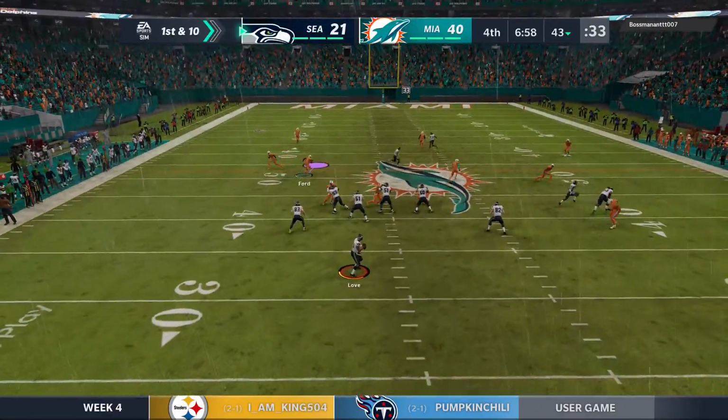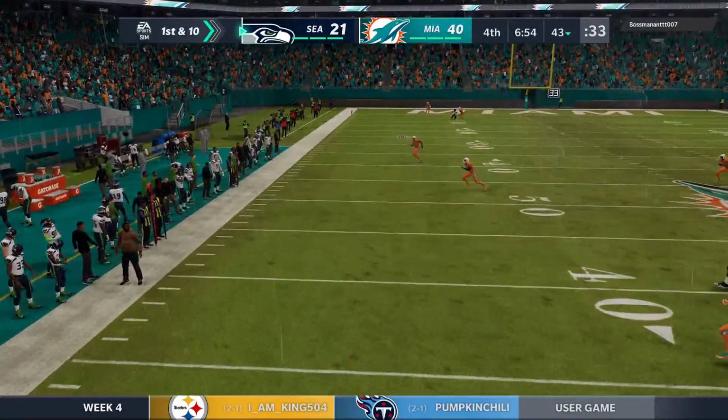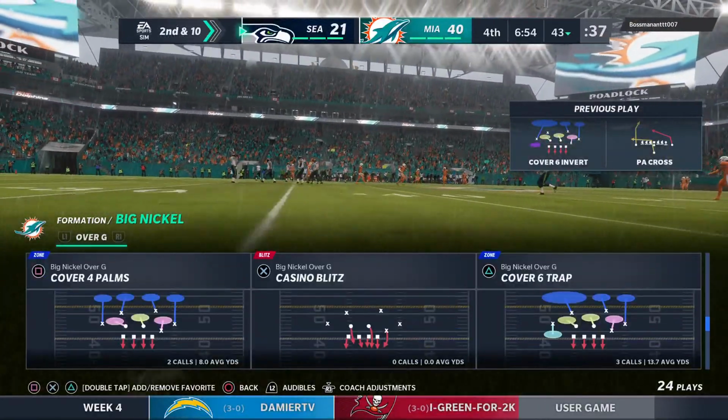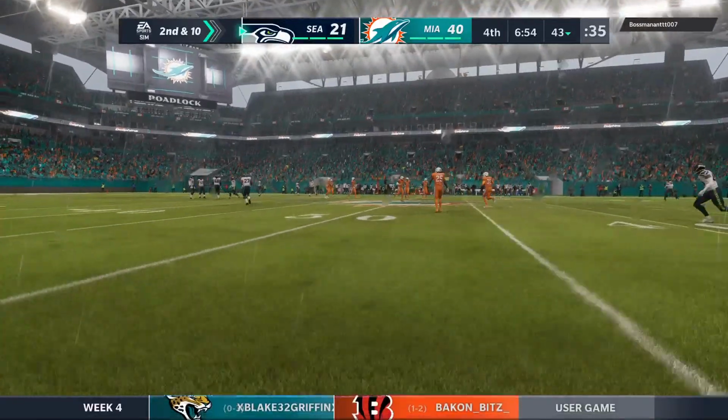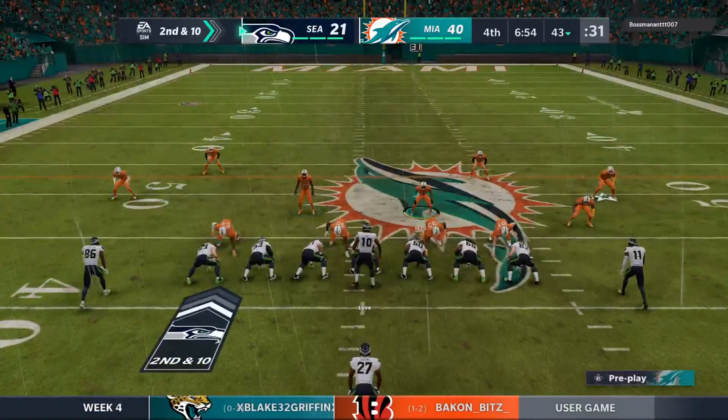Love, they go play action now. Forced out to his left. Incomplete. That incompletion is not a surprise with the way that this one has gone, and the frustration, the body language is evident everywhere. This team, they've really been put through the ringer in this one.